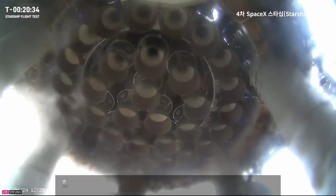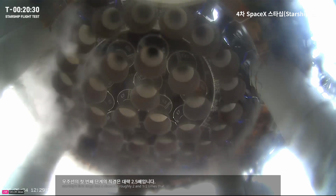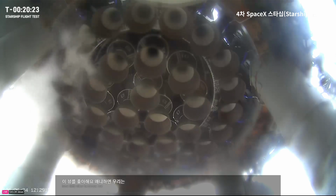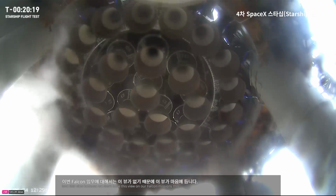Starship's first stage has a diameter roughly 2.5 times that of Falcon 9, and with 33 much larger Raptor engines, as you see there. I love this view because we don't have this view on our Falcon missions. This is looking up under the Super Heavy booster.